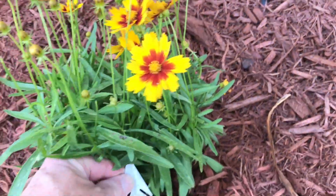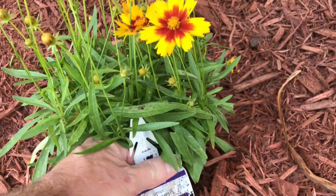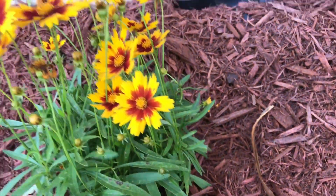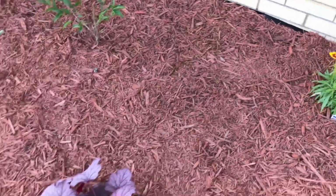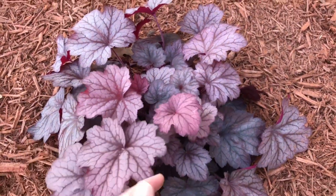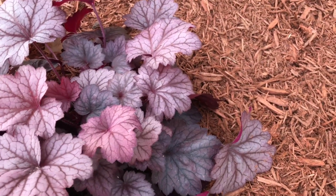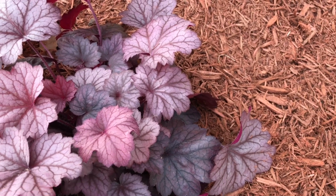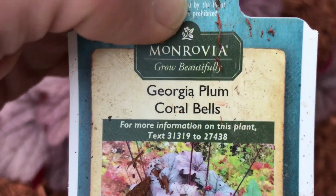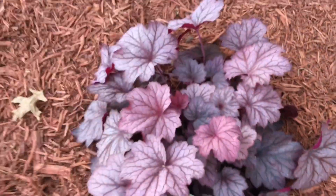I should have known what this was. She told me this the other day, but this is, let's see what we got here. Oh, a coreopsis. Okay, that's right. It's a coreopsis right there. And this one, I love this one, and the touch of it, it feels so unique. It's very beautiful. It's going to grow to be a beautiful little plant. And this is a Georgia plum corabelle. Let's see if you can see that. Georgia plum corabelles. And that is going to be a very beautiful plant.